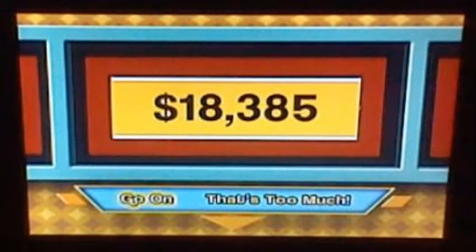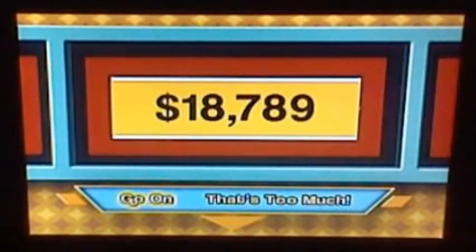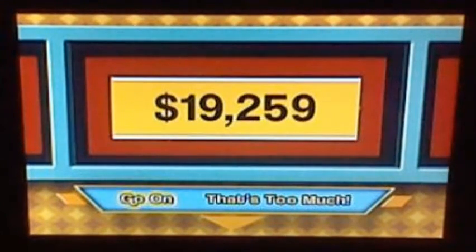Keep going. Is that 18,385? So press Too Much. Otherwise, press Continue. Keep going. Is that 18,789? Press Too Much. Otherwise, press Continue. One more. 19,259. If so, press Too Much. Otherwise, press Continue.